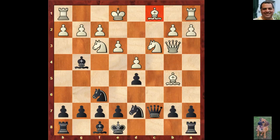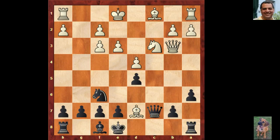Because of that bishop. Now bishop takes f3, a6, bishop takes d7, queen takes d7, and here Ivanchuk did play technically what the engine likes in this position, which is to play knight a4 with the idea knight b6. Interesting position, really. This next move though gives black a bit of a fun game, I thought, so it's something to bear in mind in this position if you're playing black.